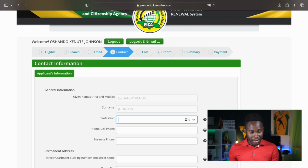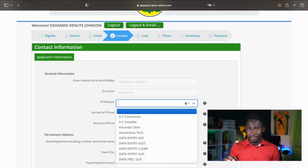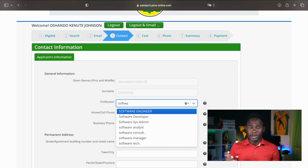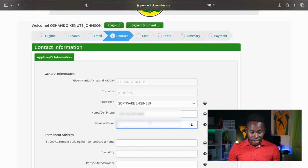For example, your name, your surname, the profession. I heard, I'm not really sure if this is true, but apparently the new passports don't have this information. But in any case, you still have to select a profession, and of course enter in your phone number.